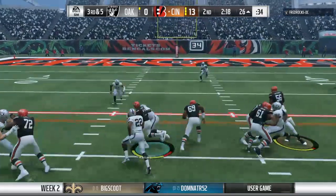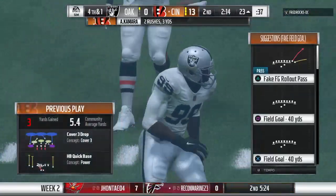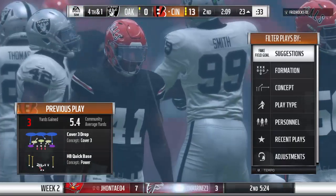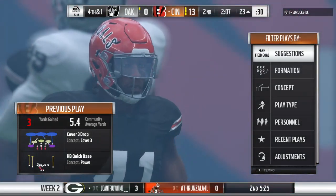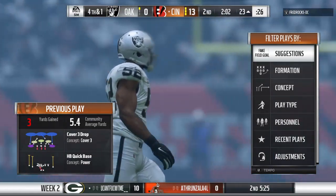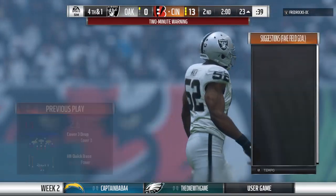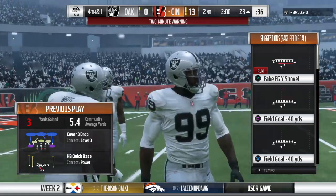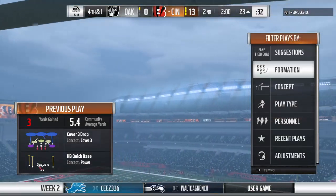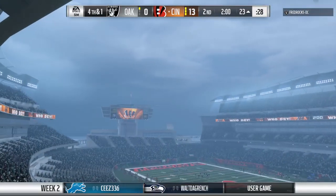On third down, here's Kamara. And he's going to take this one down to about the 23-yard line. It's a pickup of 3, but it brings up what will be an interesting 4th and 1. Two minutes to go here in the first half. We'll come back to Cincinnati after this.